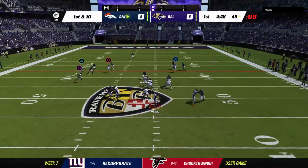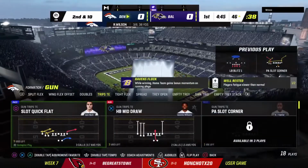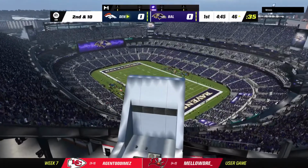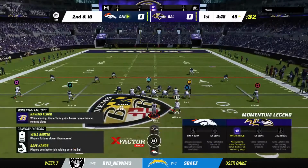They go play action with Wilson. That's going to be knocked away and incomplete. And a lot of being a defender is being able to learn what you can and can't get away with when in man coverage. In this case, he got away with it and helped pop that ball free.